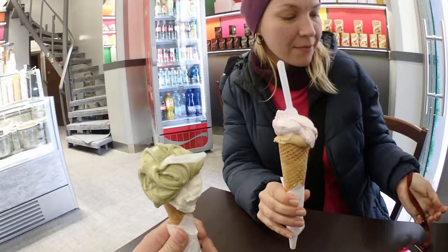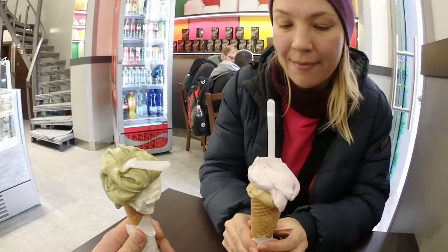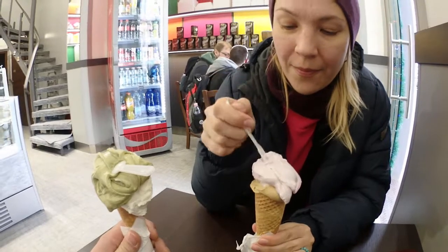Florence is famous the world over for being the place for gelato. So of course, while we're here, have to give it a try.